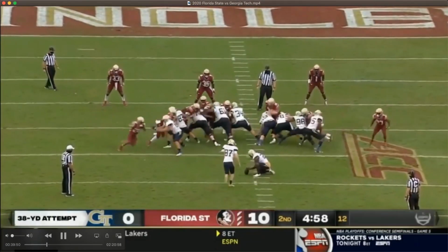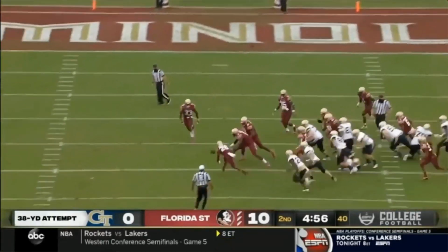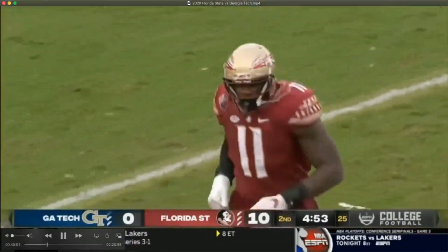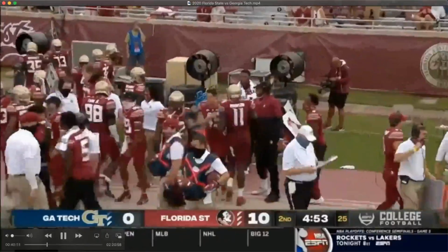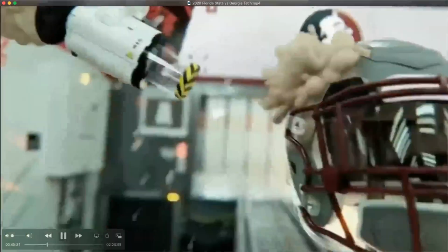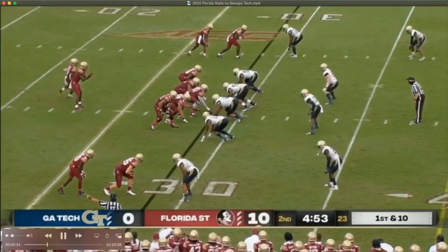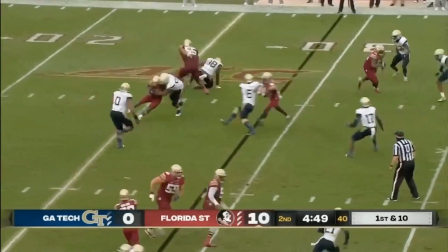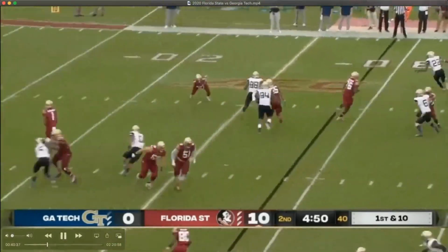Once more, for the hat trick, this time it's Marvin Wilson. And at this point, you've got to feel pretty good if you're Florida State that you should be winning. You're going to win this game. They've had 2 opportunities that you've managed to block, and then you're about to have a third. This is a bit ugly.